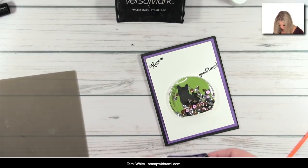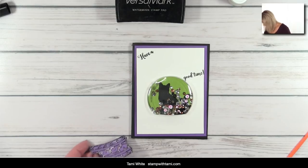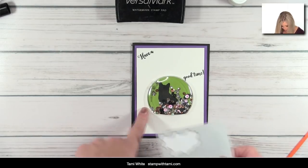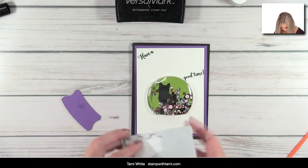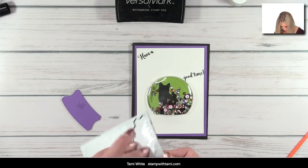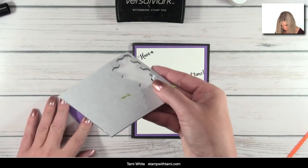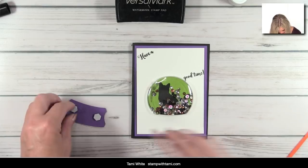And then I'm going to use dimensionals to attach this with the globe because the globe's already popped up a little bit, right? So it's already a 3D card. So whenever I do 3D cards or anything with a little bit of pop and puff, by the way, these are black dimensionals that I'm using here. These are brand new. So cool.